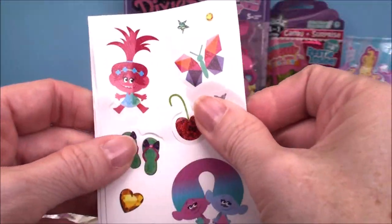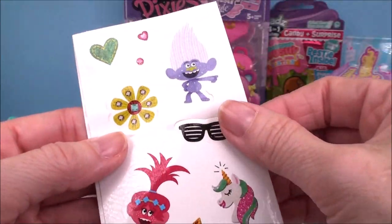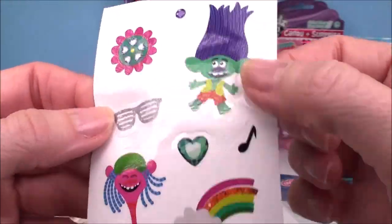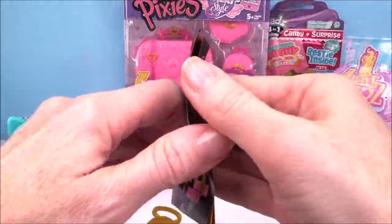Oh my gosh, flip-flops. I cannot wait for flip-flop season. My favorite guy, Diamond. There's Princess Poppy again. Look at that beautiful unicorn. And on this one, oh my gosh, Branch and Cooper, a beautiful rainbow. Can't ask for better than that. It's a lot of stickers.